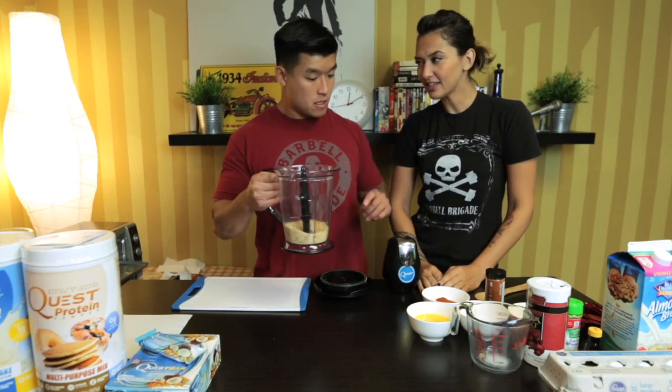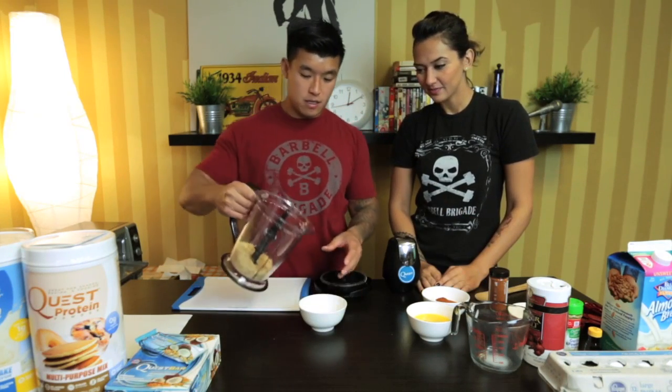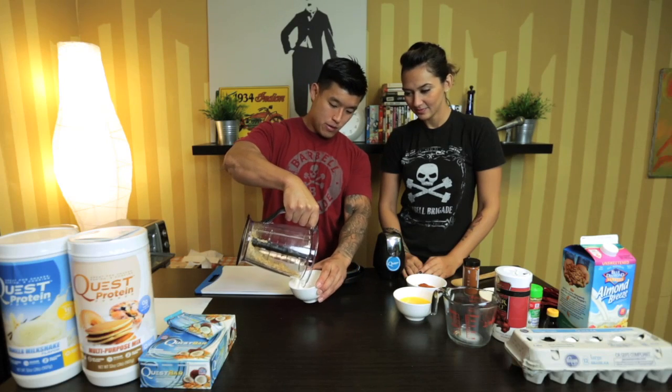Smell this. Oh my God, that smells amazing. It's very coconutty and it has the sea salt in there. So bam, there we go. Then we put all of this.